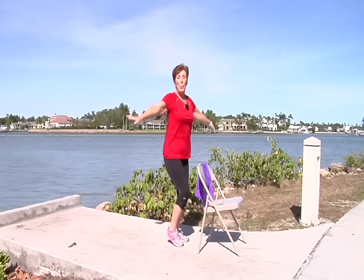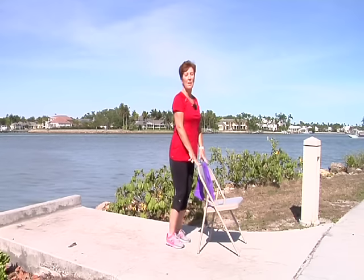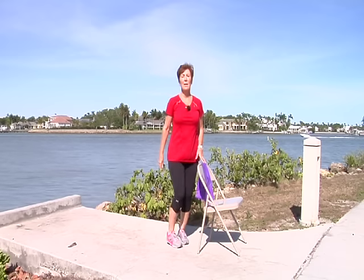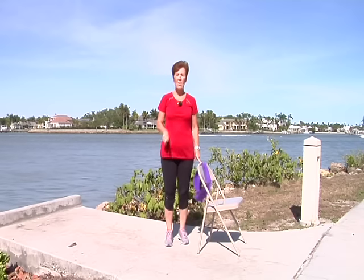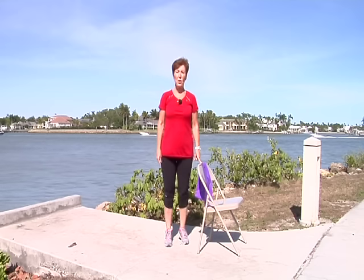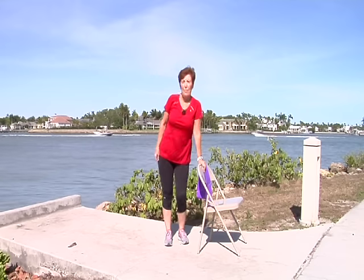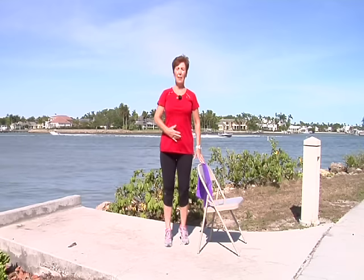And exhale. All right, now just heel lifts. Lift your heels up. And up. Up. Lift. Now while you're doing this, you may put one or two fingers on the back of the chair. What you may not do is hold on and bend this way. You have to remember to stand nice and straight and tall.